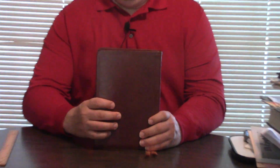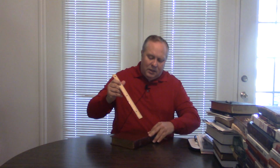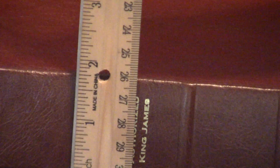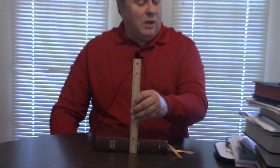I wanted to show you too, it has a little stain on the back cover, which I didn't notice. That's why this was reduced, but it probably had something to do with it, but it could be just in the naturalness of it. So it's about 10 inches high and about 7 inches wide, just a hair under both those figures, and about 1.85 inches in width, which is just a good carrying Bible. It's about my upper limit of what I would carry with a Bible.